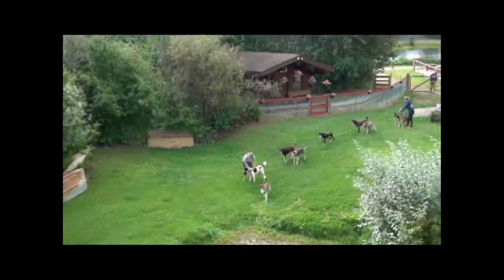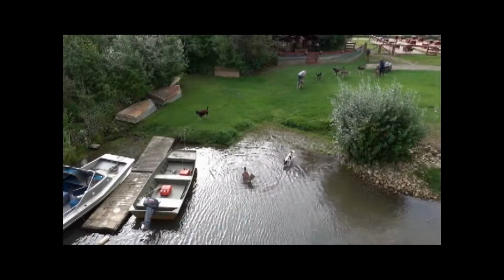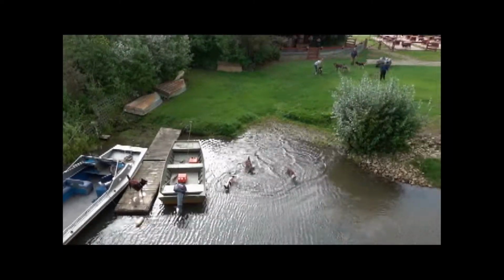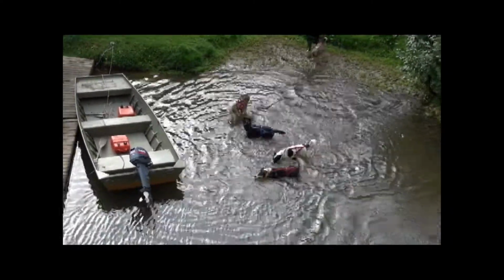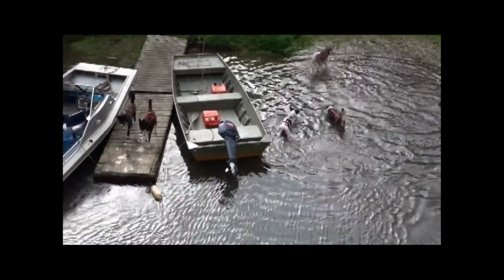And of course, after every training run, they get a reward for their hard work. Yeah, little sibling rivalry in the back there. It happens. More importantly, though, after gym class, we get to go to the pool, which is very refreshing. Now, Tekla, I mentioned how you and some of the crew are going to bring dogs that our guests can meet.